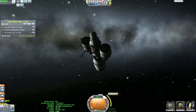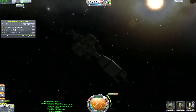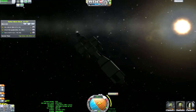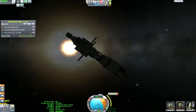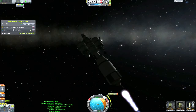As you can see, we've got solar panels on here. I don't remember if this actually had RTGs or not on it. It's also got lights, but I'm going to hold off on turning those on because it gives it quite a unique look. Okay, delete on close. We're just going to go ahead and fire up.